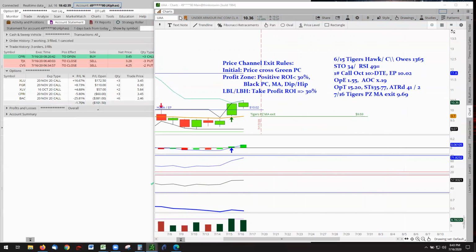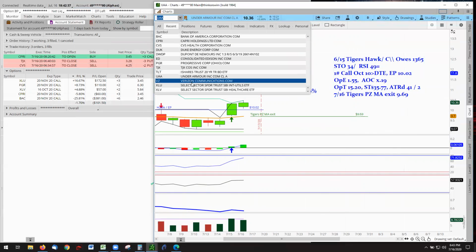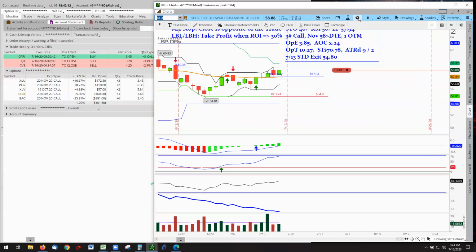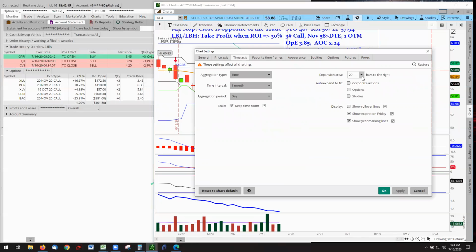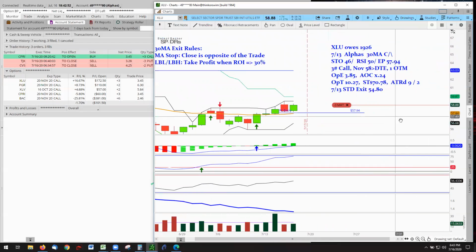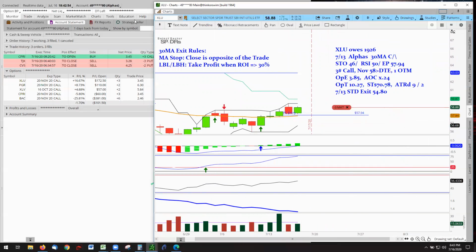Now here at the alphas, our leader is XLU. XLU is running, and let me get some control here of the screen so we can make things look pretty. Yes, okay, here we are. And recall, now the alphas is running the 30-day moving average theory. This is the contest between which of the two is the better of the two, plus what is the performance. Also note, in the 30-day moving average, we are using the close as opposite of the trade.